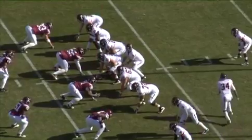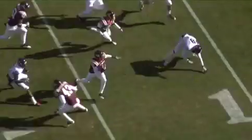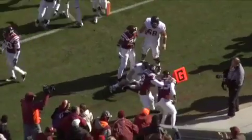So Verica's under center, man in motion is Fells Danzer. He's going to line up in front of Perry Jones. They fake the handoff to him. Verica gets rid of the pass. He throws it. It's intercepted right into the hands of Eddie Whitley, who's inside the 10 to the 6 and out of bounds on the near side right at the 5.